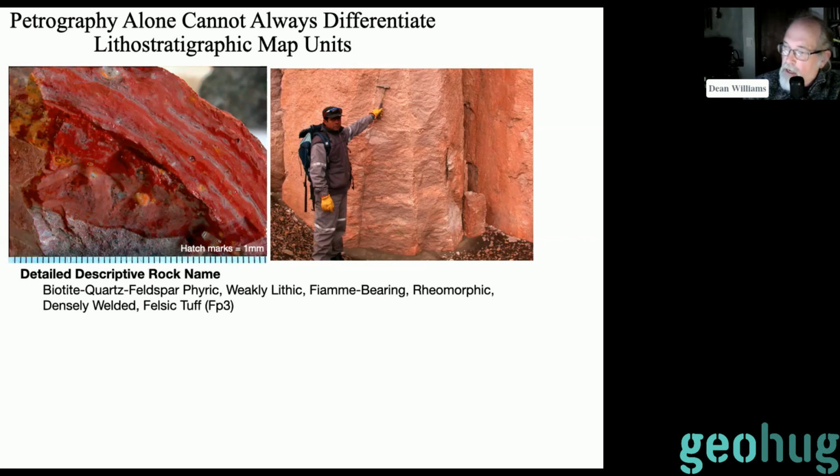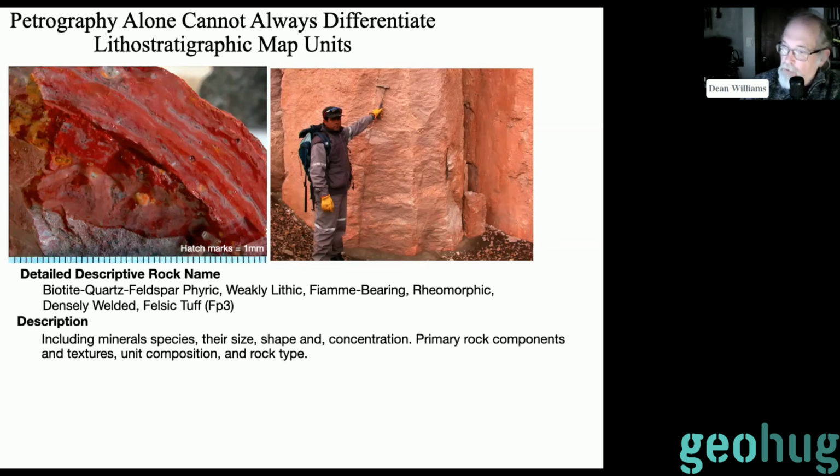It's when a pyroclastic is placed with enough heat and lithostatic pressure, and on a slope, that it begins to flow. You could think that was flow banding, which it is, but it's not in a lava, it's in a pyroclastic. So there's a detailed descriptive name. Then there's a full description, a paragraph talking about components, textures, and that it forms columns, et cetera.